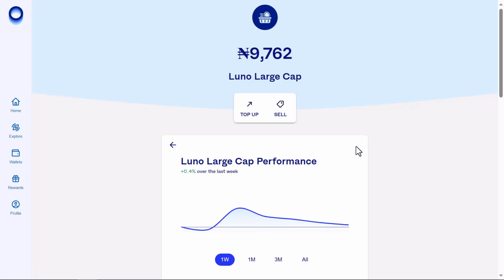So as you guys can see right now, I can either top up or sell my bundle. And by the way, you can sell your bundle anytime. If you need the money, you can sell it. They're just going to charge you a 1% fee for withdrawing that money. I guess Bitcoin or one of those cryptocurrencies came down a little bit. It's down to 9,762. That's fine. I'm not looking to sell this anytime soon.